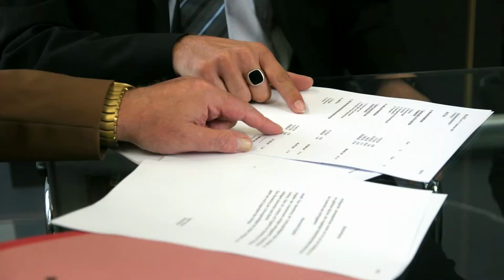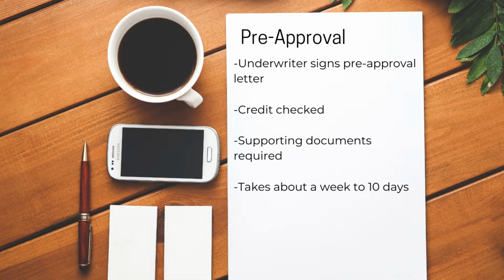So what does pre-approved mean for a mortgage? So if someone is pre-approved for a mortgage, that means they have sat down with a loan officer or talked to a loan officer on the phone. They've allowed us to check their credit, they've signed some disclosures, given me all their supporting documentation, and I've moved the file to underwriting. An underwriter actually signs the pre-approval letter.